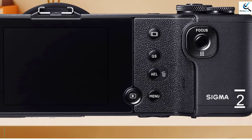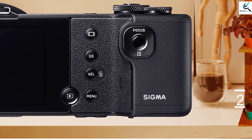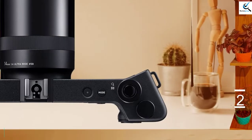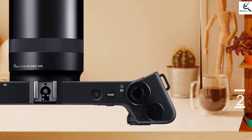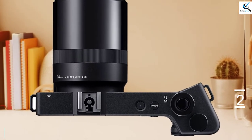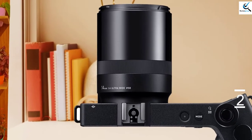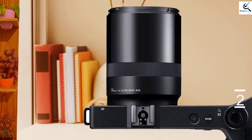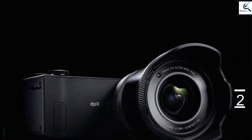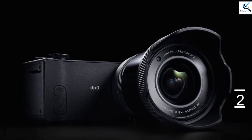Externally, the Quattro series is unique too. 2 top dials and a 920K dot display are nice enough, yet the ergonomics will most likely alienate those used to the familiar landscape of SLRs and smaller, mirrorless cameras alike. Despite the Quattro series' unorthodox design, they're fun to look at and not as uncomfortable to handle as they might appear. Autofocus technology is minimal, with 9 selectable points and face detection technology intended exclusively for single-shot AF mode.